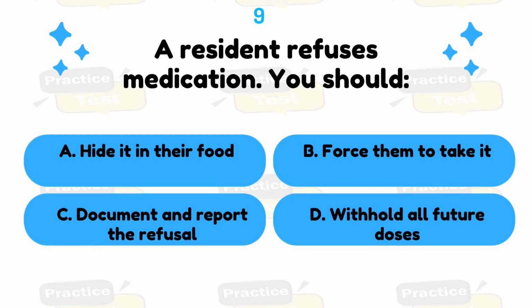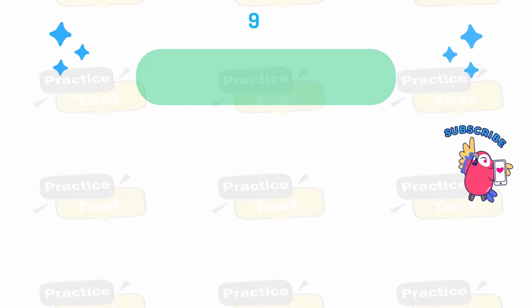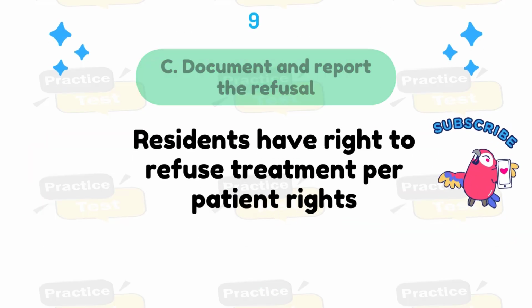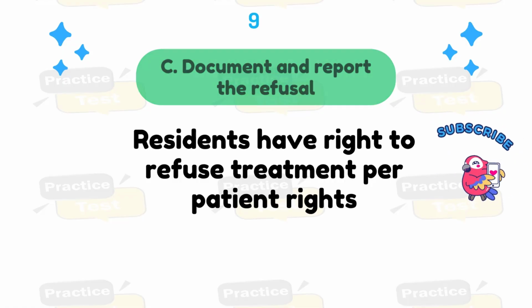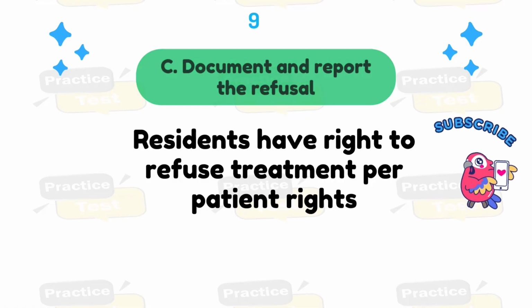Question 9. A resident refuses medication. You should: A. Hide it in their food. B. Force them to take it. C. Document and report the refusal. D. Withhold all future doses. The correct answer is C. Explanation: Residents have the right to refuse treatment. Document and notify the nurse immediately.